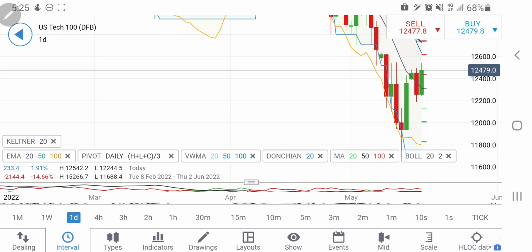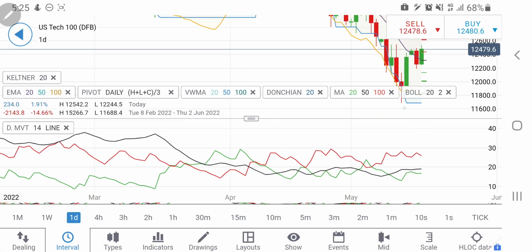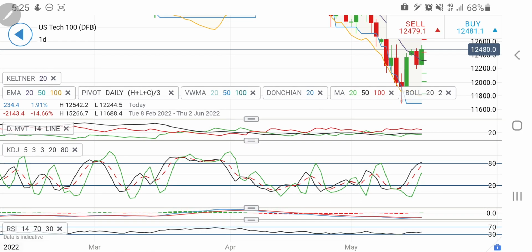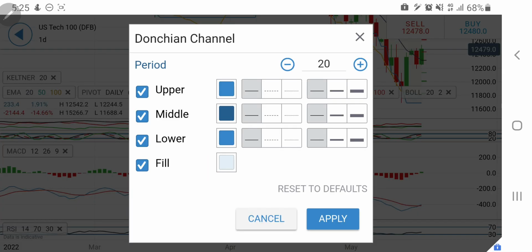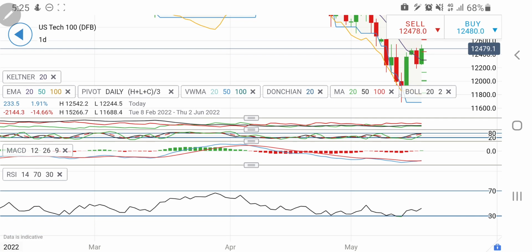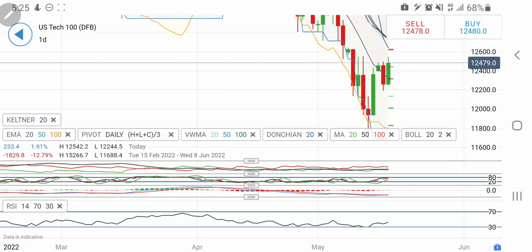And also look at the directional movement, this is still bearish, trying to converge. And look at the daily stochastic, this has come back to overbought levels. MACD has just crossed over, this is the first green candle after the crossover, indicating bullishness here. And if you look at the RSI, again looking upward. So considering this, my recommendation, yes, one can remain short on US100 with the stop loss at 12,520, or rather I will say those who are riskier can put their stop loss at 12,550.